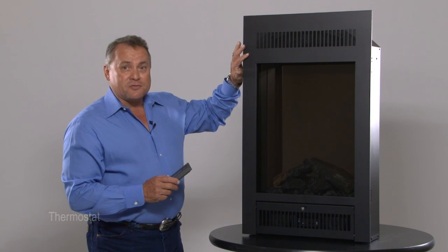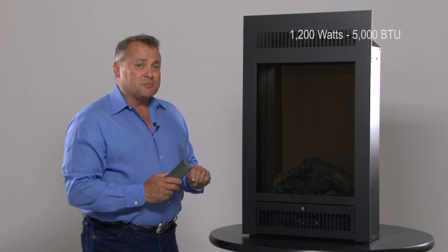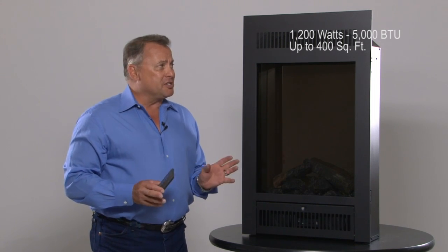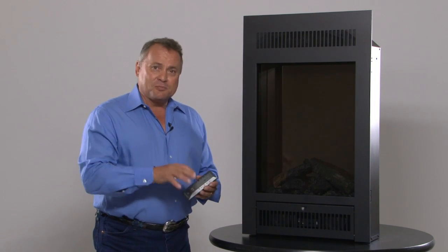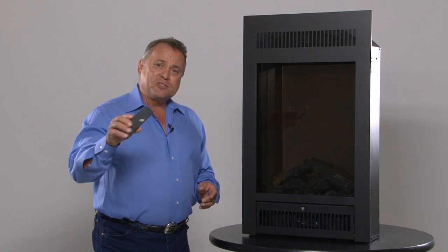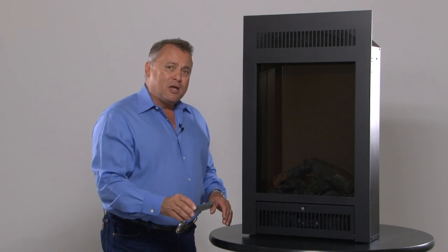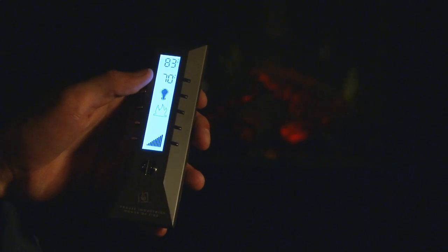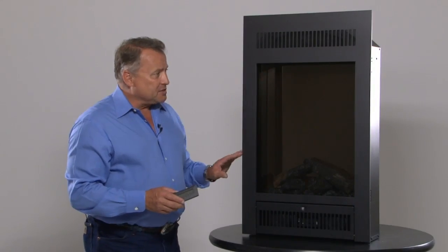The heater is 1,200 watts and produces 5,000 BTUs of heat. It can heat up to 400 square feet, and we consider this a zonal heater, heating a small space in a home. Set the desired temperature. Wherever you set this particular device down in the home, it will read that temperature, and as the room warms up to that temperature, it'll shut the heater off, not the rest of the unit.